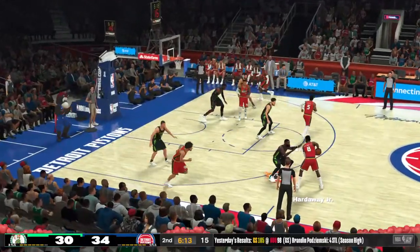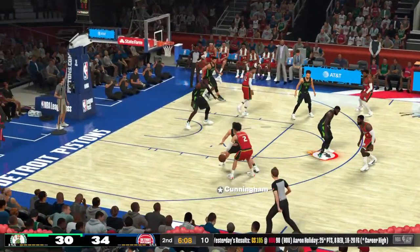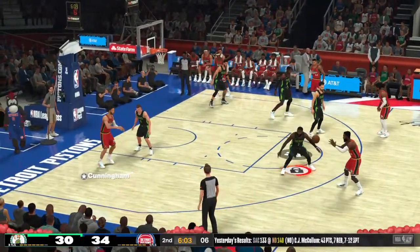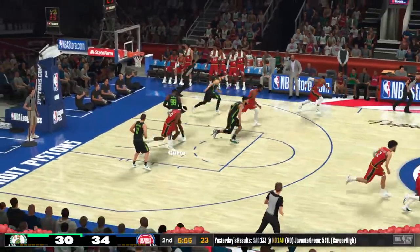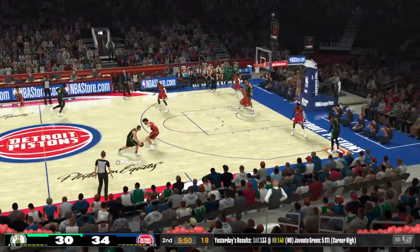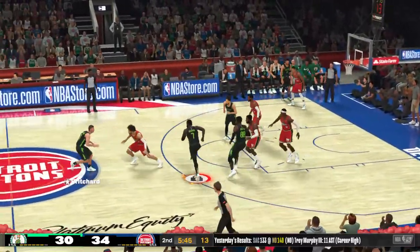Beasley kicks to Hardaway. Cunningham outside. Back to Hardaway. From downtown. And Boston with the rebound. Well defended that time. He's a shooter that the D has to close down on quickly when he's ready to pull the trigger.